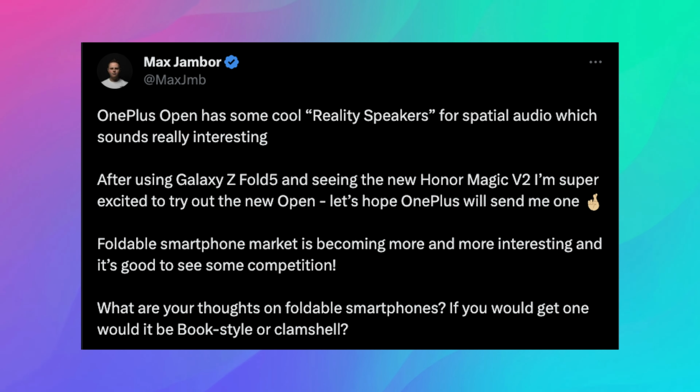It's on some tablets. I believe, if I'm not mistaken, it's on the Galaxy Tab S9 Ultra, and also the S8 Ultra, and also on the iPad Pros as well. So that's a cool feature, but there's something more in terms of the speakers of the OnePlus Open. The information that's coming out from Max Jambor is that the OnePlus Open has some cool speakers for spatial audio, which sounds really interesting. Spatial audio is that effect where it gives you a bigger, wider sound.